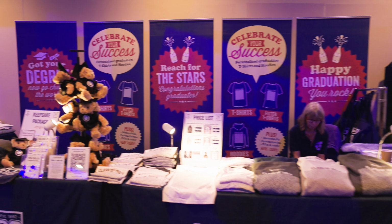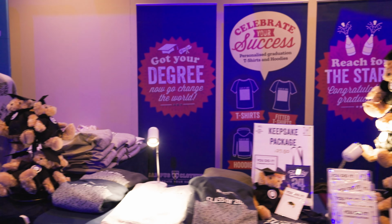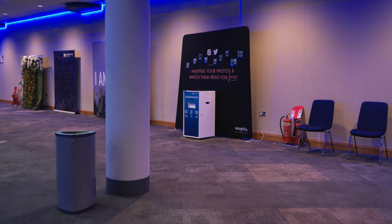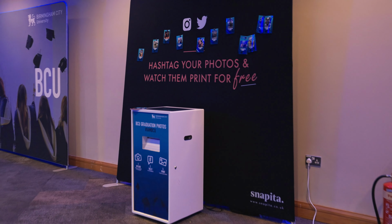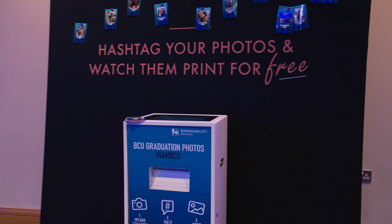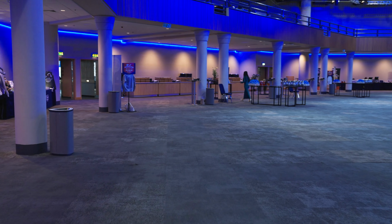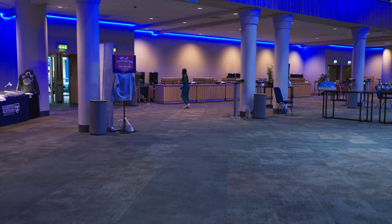Campus clothing are also in here if you want to purchase a t-shirt, hoodie, mug and much more. The Careers Plus team will also be here so you can get some top tips and advice from them, and there's also lots more photo opportunities too. You'll even be able to print out your favourite graduation photos on the photo printer. There will also be food and drink in here for a quick pre-stage walk snack, and you can listen out for all important announcements as they will let you know when it is time to head over to Symphony Hall for your graduation ceremony.